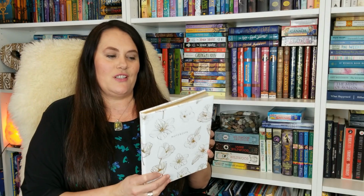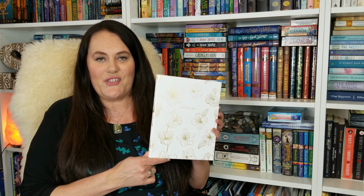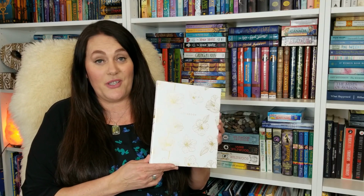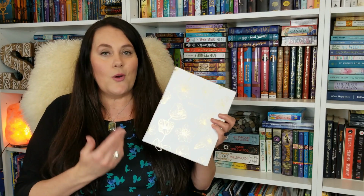I'm going to haul something that was just a little splurge for moi. So this was for me. I absolutely love notebooks. And because I'm an avid journaler, I usually have a stack that I've bought on sale in different places, that eventually I use. But I haven't done that in a couple of years for sure. Mostly I've been focusing more on homeschool items.